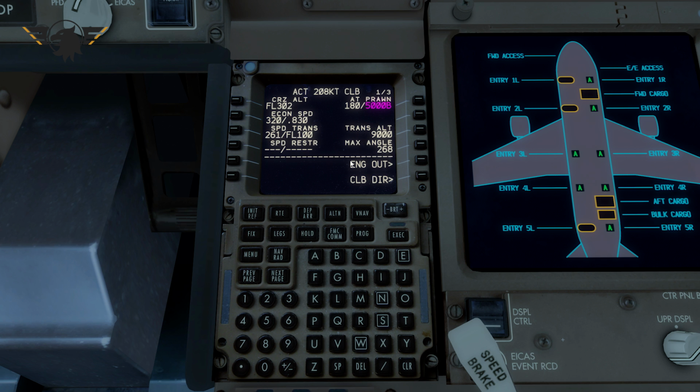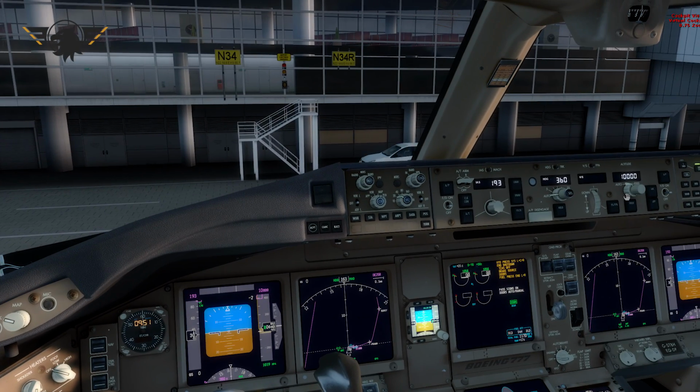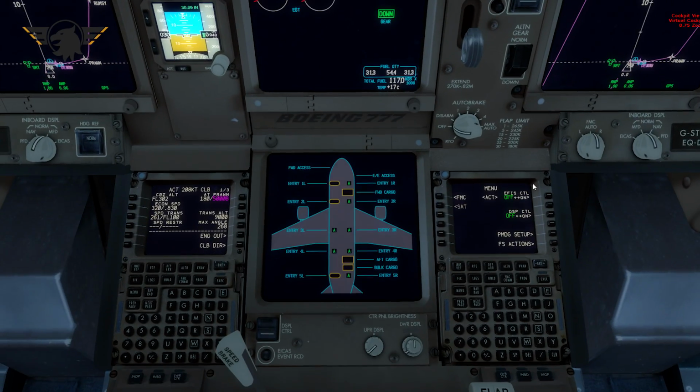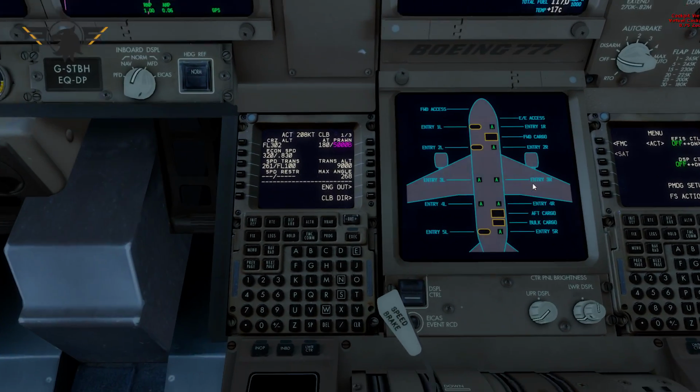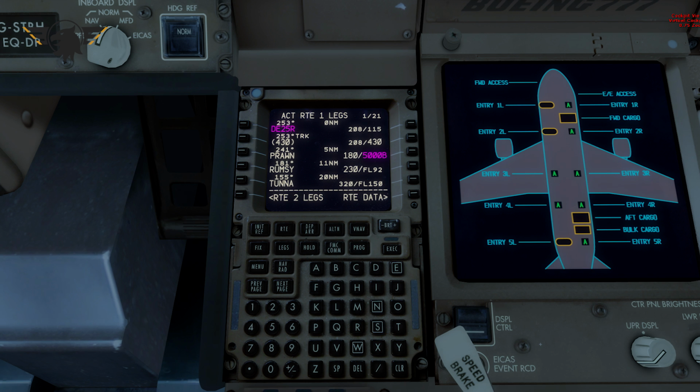It's fine. We don't have any ATC, and the initial climb on this is 5,000 as well. So we'll stick that initial altitude in. Stick it to 10k. Sorry, 1,000 even. 5,000 feet is the initial. And then we can go to the legs page. Now, we're looking for the step climbs, and they are in metric initially.